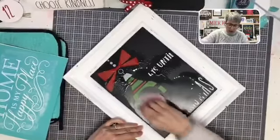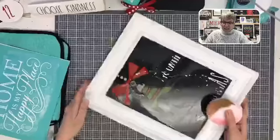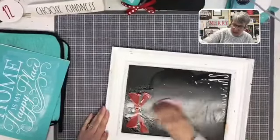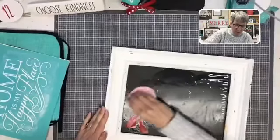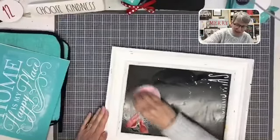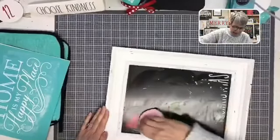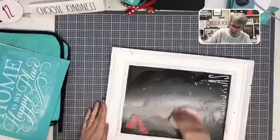Now people always say, oh my gosh, if you can remove it so easily, what happens if your project gets wet? And I would tell you, it takes a little elbow grease to get it off. Once your project is dry, it's not going to go anywhere on your surface. It's got to get wet, and you've got to rub it in order for it to go anywhere.